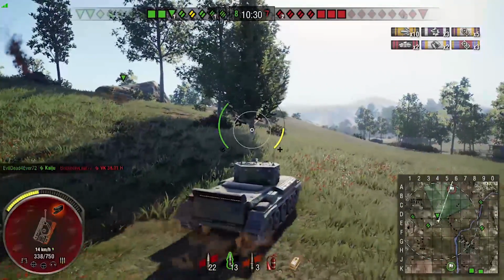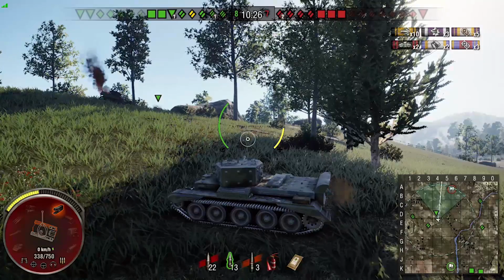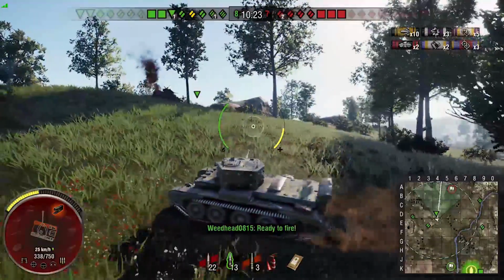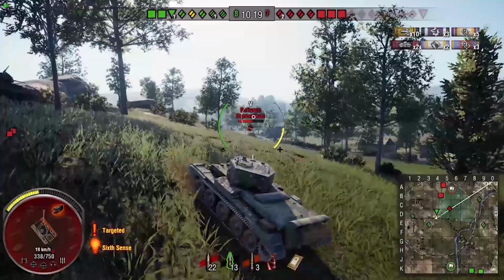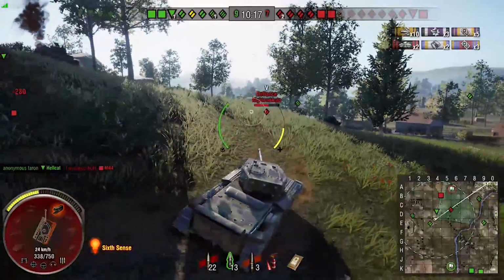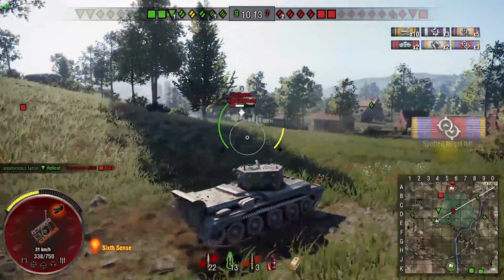But you're running away from a Matilda. Fire rate, I've got no armour. And he's not got the most accurate gun either, has he? He's not going to miss you. He's got both, hasn't he? Accuracy, it's a perfect example of Cromwell, know when to pick your fight. Yeah. Sometimes, even though he's a tier below, run away. Yeah, there's no shame in running away and coming back in from a different angle.